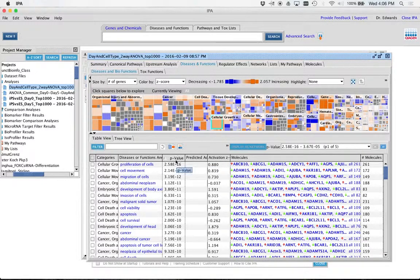And we can sort either by p-value. And here's the thing, look at these pathways, right? We're talking about the endoderm. This is the abdominal region. You've got stem cells. Stem cells proliferate. That's what they're good at. Number one thing is proliferation of cells. Next one, cell movement, migration of cells. Abdominal neoplasia. Invasion of cells. Yeah, apoptosis down here, cell survival. This is like your hot list, this is like your mixtape of pluripotent versus embryonic stem cells.